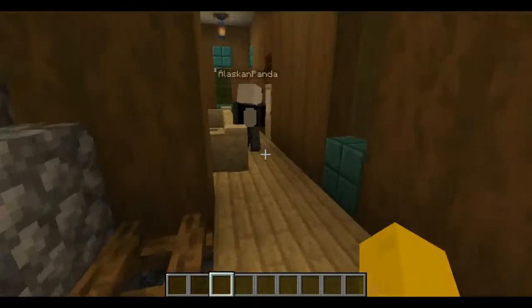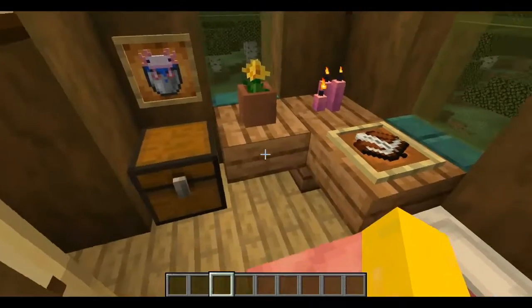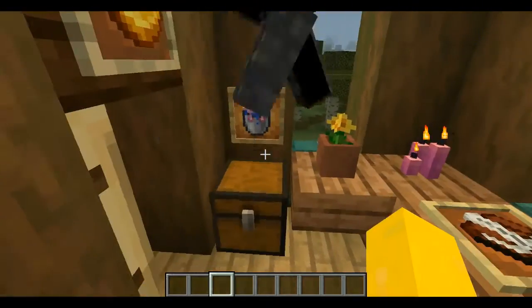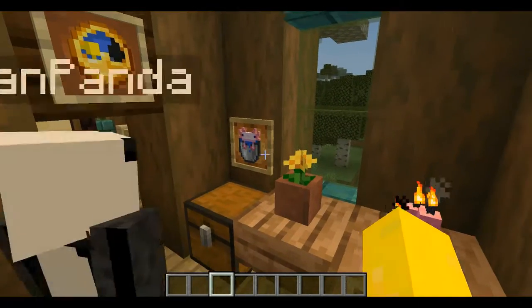And then over here we have another bedroom to match, just to keep the symmetry, and if you need a guest room, there you go. Plus there's this cute little axolotl, just as a pet, in its little fish tank.